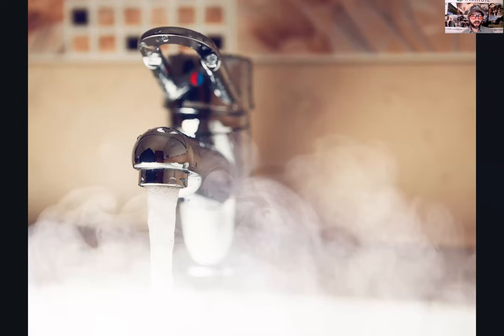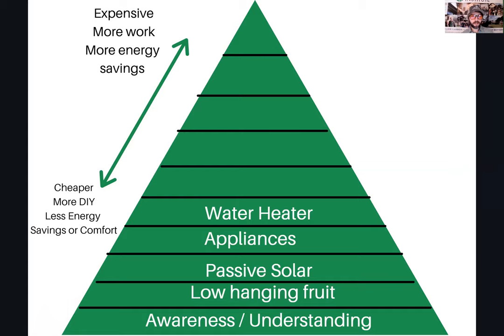So, yes, absolutely. Water heating, right? That's going to be your next one. Obviously a little more labor intensive to install, a little less do-it-yourself. Depending on where you're at and your situation, and in comparison to the rest of the house, water heating could be very little or it could be a lot. I know for me, it's less than 10%, but I've also done a lot of other work to help get it to a smaller portion of the pie.